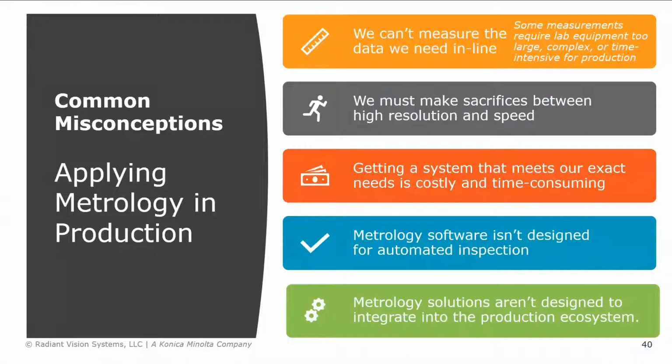Discrepancies among optical inspection technology can lead to common misconceptions about the ability to apply true metrology systems in a production environment. As an example, we can't get all of the data or capability we need for inspecting the line. Lab equipment supplies the most complete and accurate spectral, photometric, and colorimetric data, but the lab equipment is too bulky, large, complex, or time-intensive. We have to make a sacrifice between resolution and speed. So as an example, you may need resolution to pick out tiny details in a display, but high-resolution inspection takes longer to process.